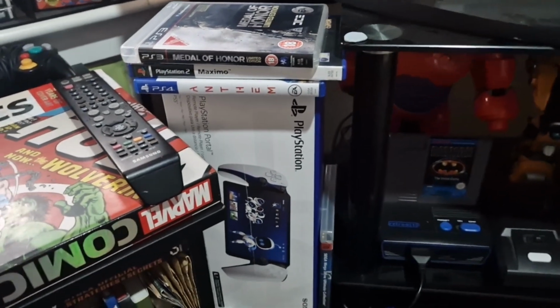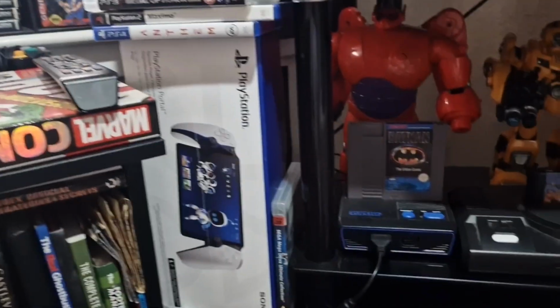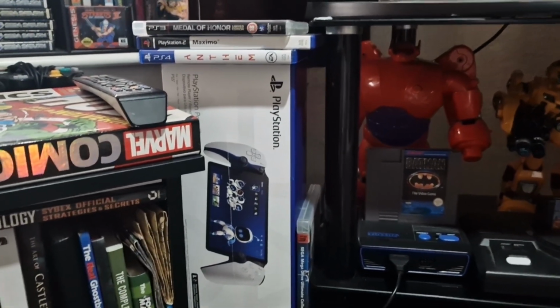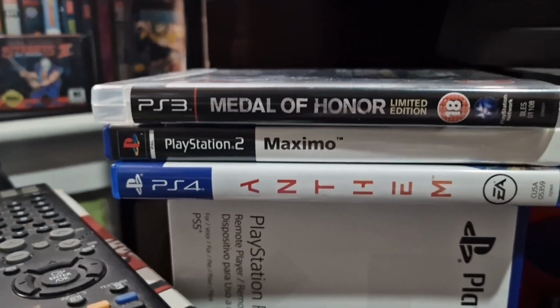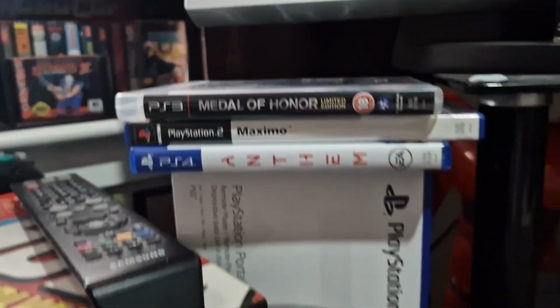Over here we've got PlayStation Portal. Absolutely brilliant. Now that I've got a decent internet connection, I can finally use that PlayStation Portal, and it's brilliant, man. These are the 3 games that I've got on the Portal. So Medal of Honor, Maximo, and Anthem.